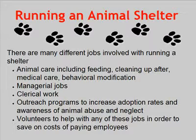Such jobs include animal care, which is the feeding, cleaning up after, medical care, and behavioral modification of animals. There are also managerial jobs, which include hiring employees and keeping the shelter running. Clerical work includes answering phone calls and emails, paperwork for adoptions and surrenders, and gathering background information on people interested in adopting. Outreach programs to increase adoption rates and awareness of animal abuse and neglect also play a vital role. Volunteers are important to help with any of these jobs in order to save on costs of paying employees.